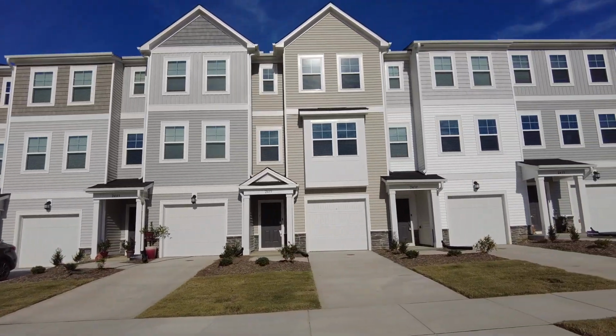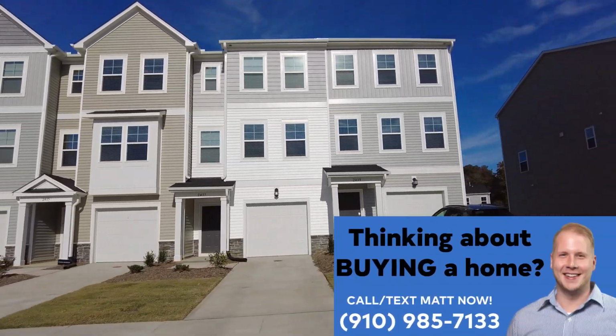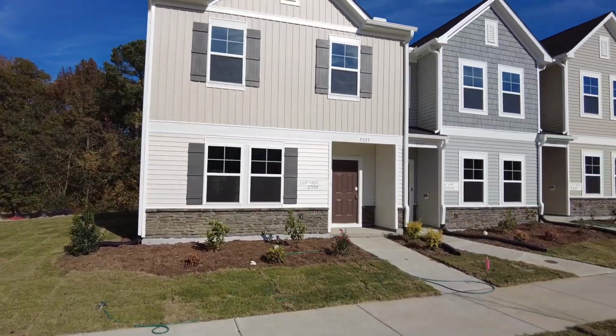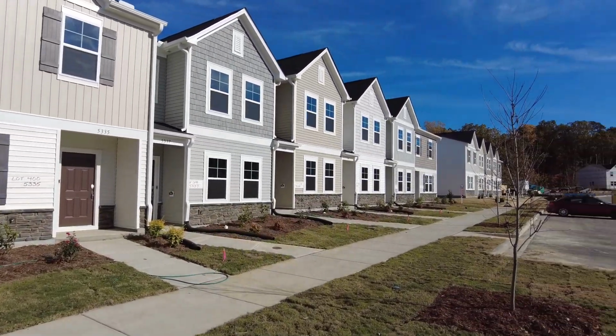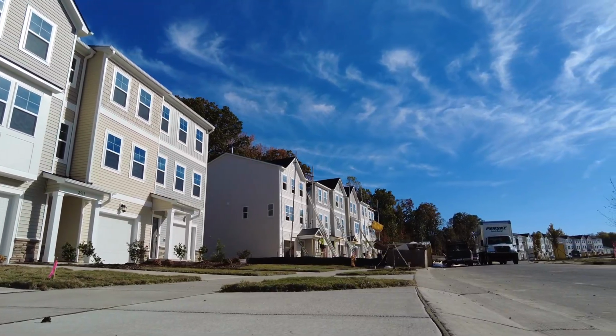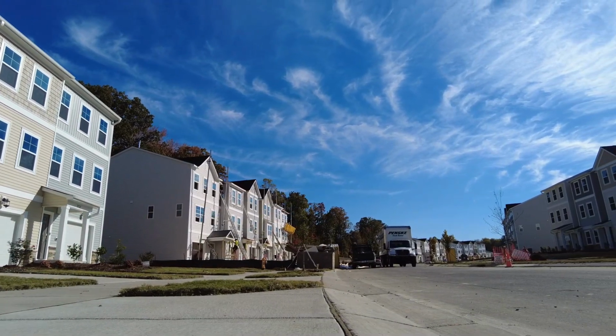Price points in here are very attractive. Everything that's in here is between $300,000 and $400,000, with the exception of a couple that are under $300,000. There were a few of the smaller models. I think they were 1,400 square foot or so, and the sticker price on them was in the 290s, 291, 295, which to get a brand new townhouse in Raleigh under 300, that's quite the deal.